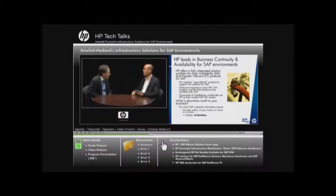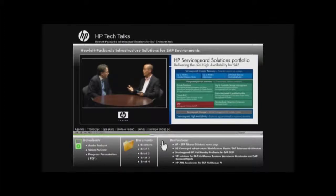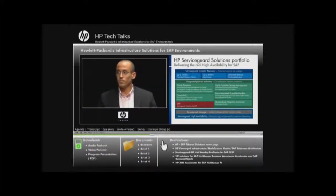Exactly. So HP has a lot of experience in the high availability and disaster tolerance area. Our products are called HP Service Guard, and the portfolio spans from local data center availability products to disaster tolerant products like a metro cluster or continental cluster. And this is the basis for our solution in the SAP world. So we have specific modules for each of the ISVs or use cases. So for SAP, we have a specific module called Service Guard Extension for SAP.